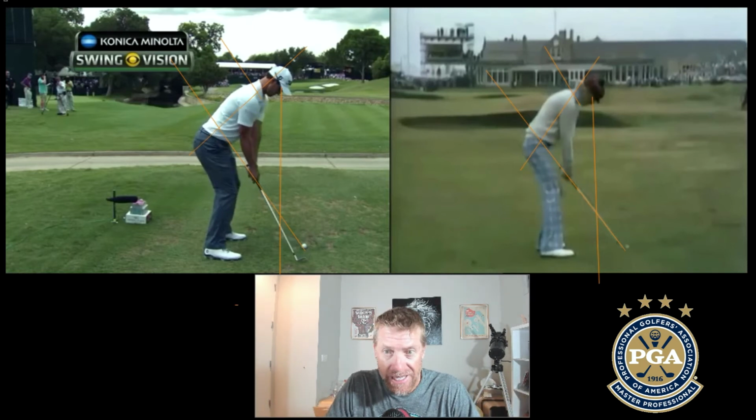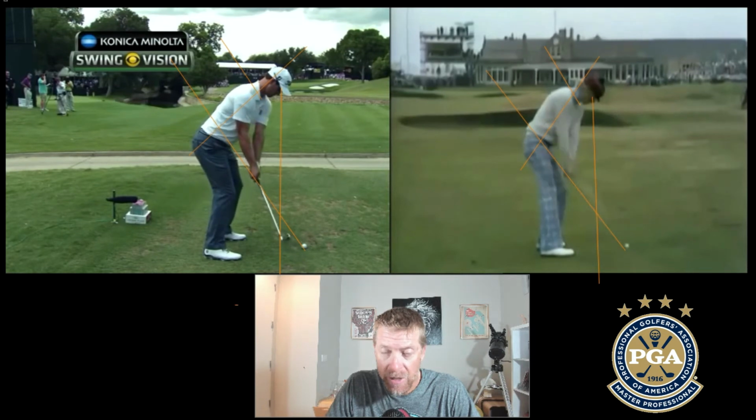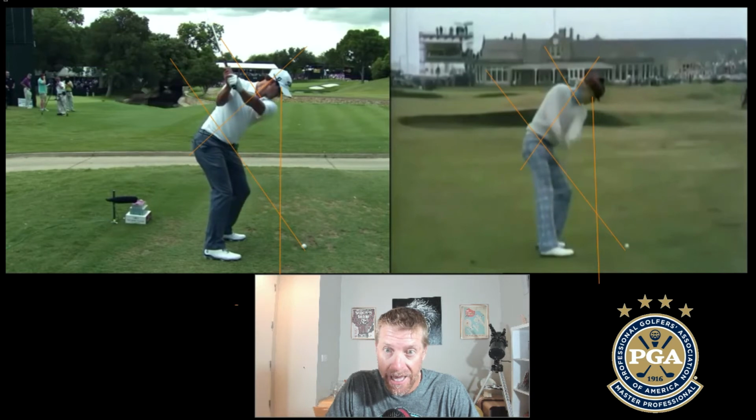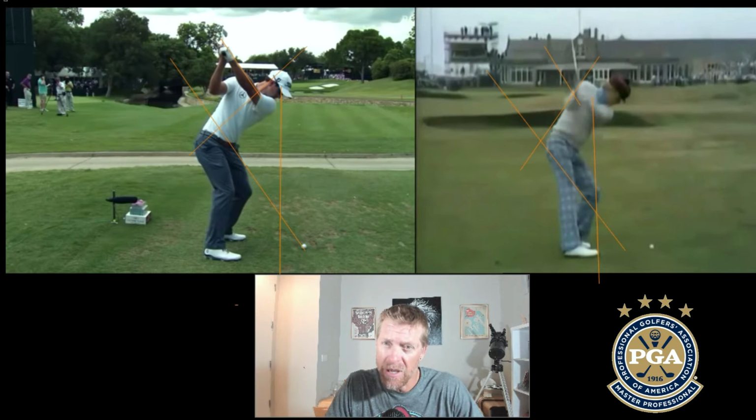As we take that club back, watch Johnny Miller. He has to really pivot around that right hip and straighten that right leg to get that clearance room. You see they both reach the top plane line. Let me redraw the plane lines, the video shifted. Give me one second here. Okay, I just redrew the plane lines.